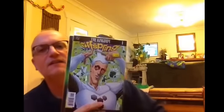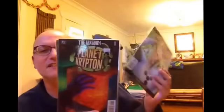Got a bunch of the Kingdom one-shots. Offspring I've already read. It was drawn by Frank Quitely, written by Mark Waid. It was kind of fun. Mostly interesting just to see Frank Quitely draw Plastic Man and his son.